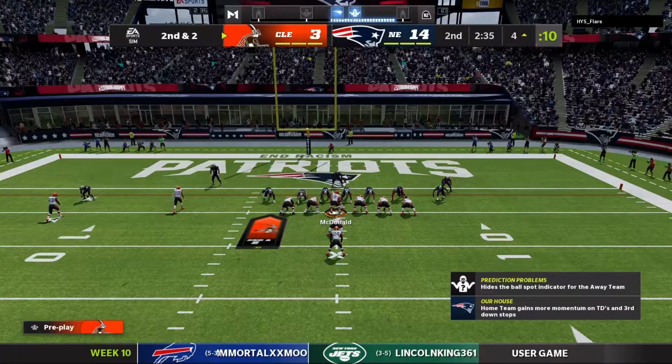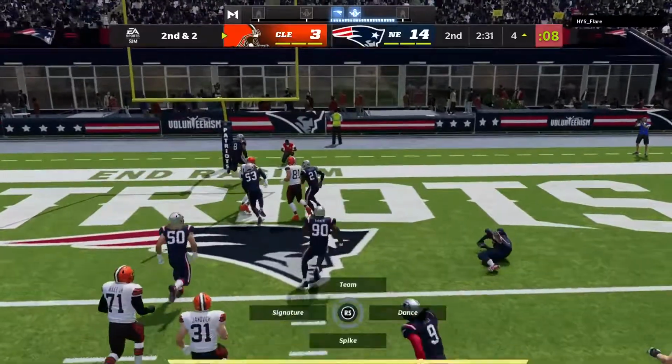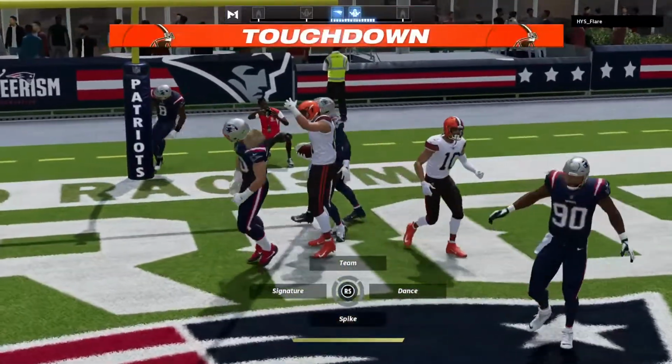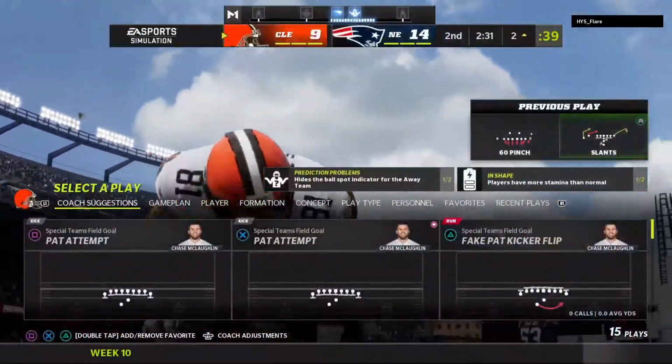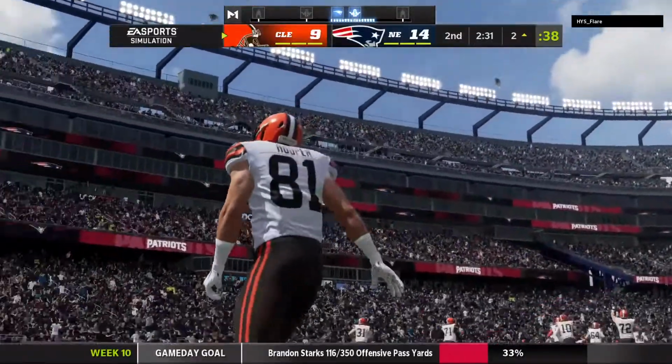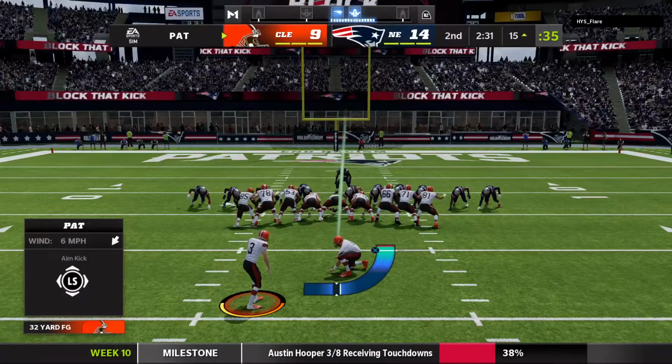McDonald, and he's got his tight end. It's Hooper for the Browns touchdown. Austin Hooper, his third touchdown now on the year. And the Browns have cut it back within a score.